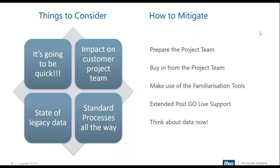Standard processes all the way. So the processes that we've developed and decided upon are best practice processes. That doesn't mean that we can't change them and tweak them a little bit, but in the main, they're the best processes to go with if we're going to hit the timelines. So we need a really big buy-in from the project team. This is going to be their life for a couple of months.